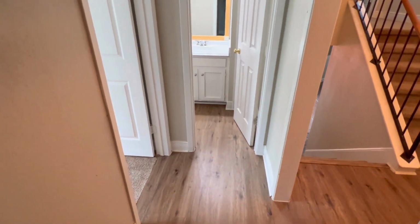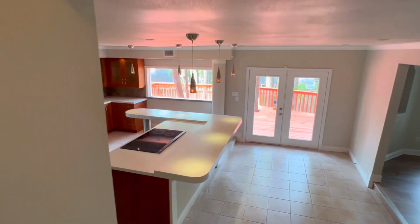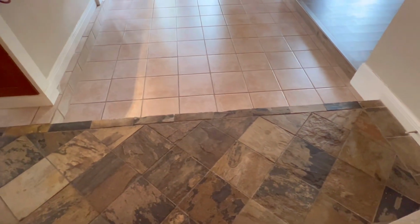Again, this one listed for $480,000 originally. Dropped down to $400,000. Significant $80,000 price cut. Coming into our kitchen. Very interesting. Not quite sure what all is going on.